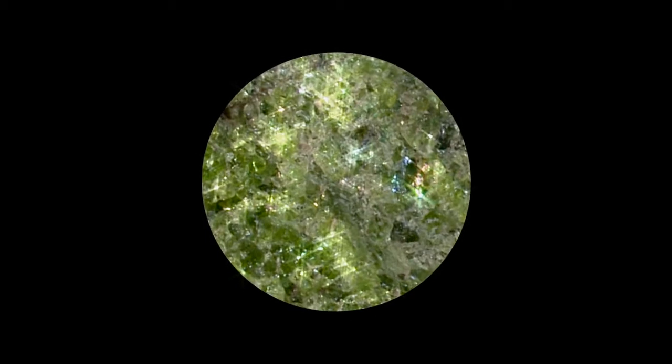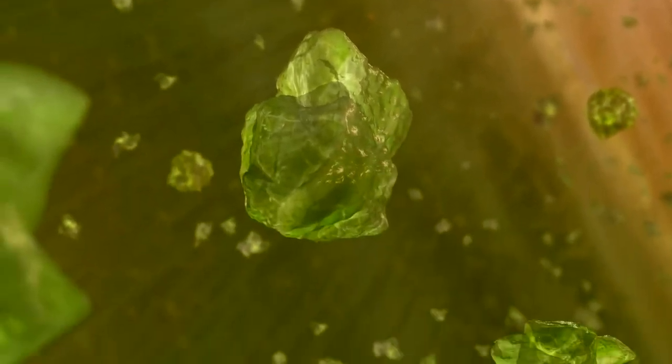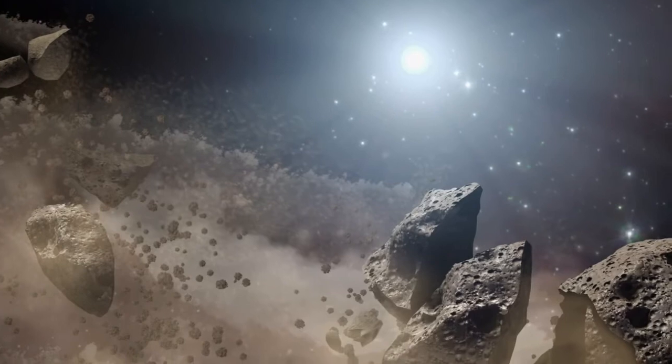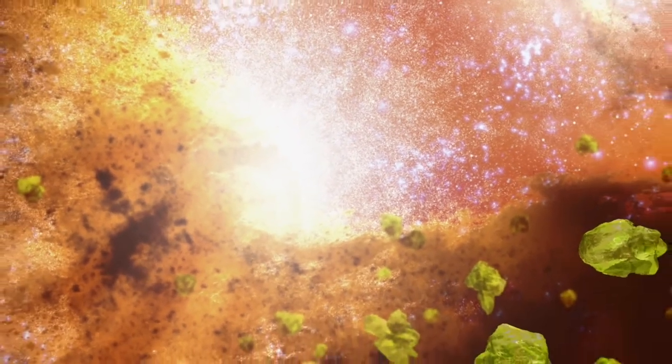These crystals are known as forsterite, a form of the mineral olivine. Spitzer has seen this material in many places, surrounding young brown dwarfs too small to become stars, as well as white dwarf remnants of long-dead stars. It's even seen in the winds around supermassive black holes in the cores of distant galaxies.